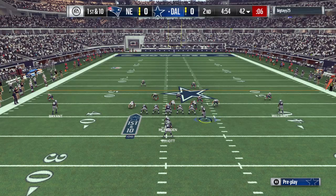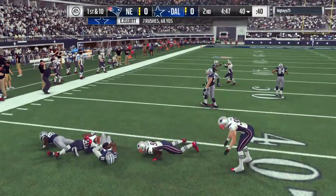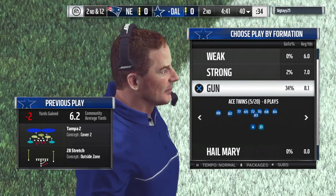In motion comes the tight end left. The play clock's running down. They stay on the ground, but this time it's Elliott. And he'll be brought down, losing yardage back at the 40. That's going to go as a loss of 2, and it'll be 2nd down.